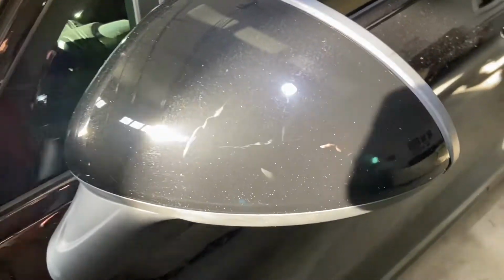We look on the mirror here. It does have some rock chips in it. That's not a huge deal. Still some overspray left.